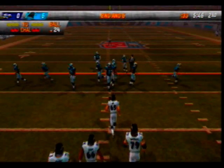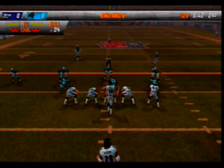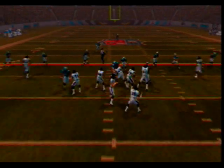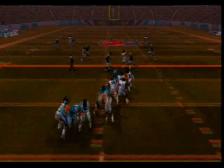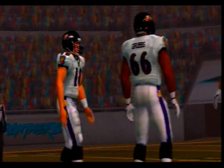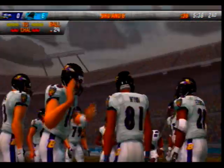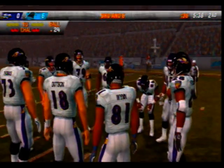Ball on their own 24. Ball on the 24-yard line. Only one man in the backfield. Closing in, throwing. Intercepted. Bracken had his hands on it. He's a pretty good cover linebacker. He can run with most guys, and he gets good position. Then he reads the pass, and he makes his move. But he'll drop a few like that one.